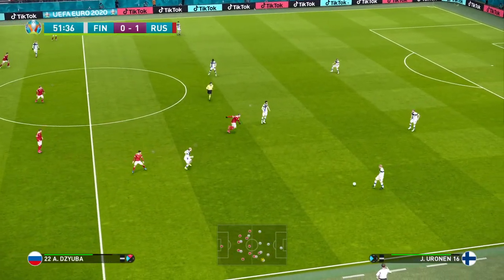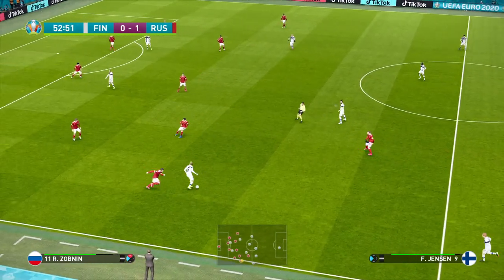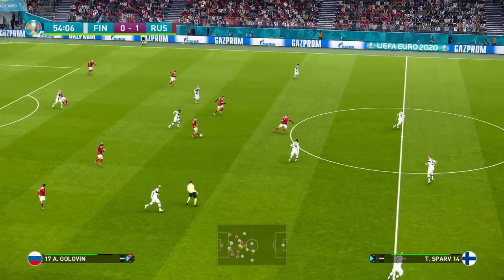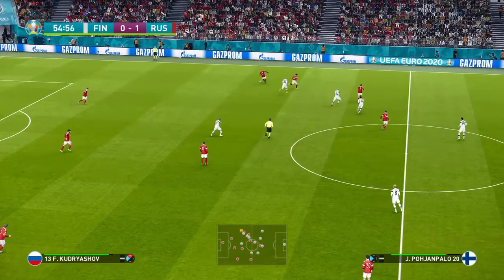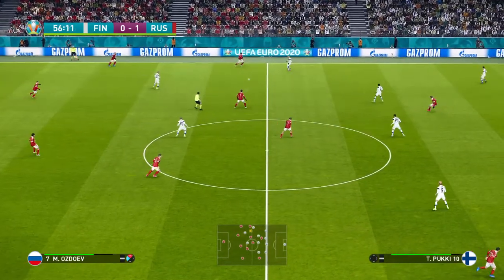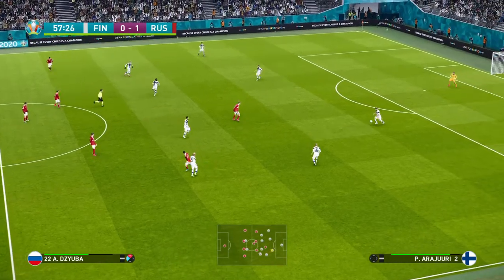Forward it goes. Loses his balance and loses the ball. Juba. Shirkov. Kutryashov. Russia just about have their noses in front. It is the slenderest of leads. Oh, well intercepted. Really alert to the danger.